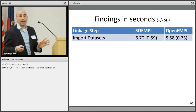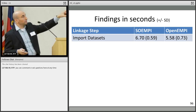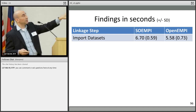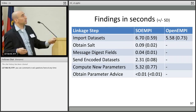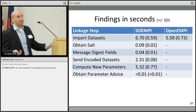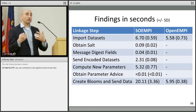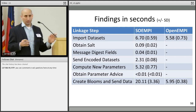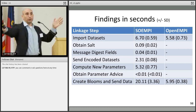And we wanted to know, how fast can we actually make this go? So baseline's on the right. We're the one in the middle. This is the number of seconds it takes to do anything. To ingest those data sets, it's a second difference. In order to generate all of your salts and do a lot of the sending of these encoded data sets, it's about 7 more seconds. In order to send the data to whoever's doing the integration, it increased by about a factor of 4, but you basically are looking at 6 seconds versus 20 seconds. And the reason this happens is that we've basically blown up the size of the data set a bit.